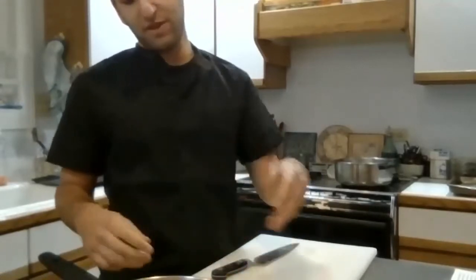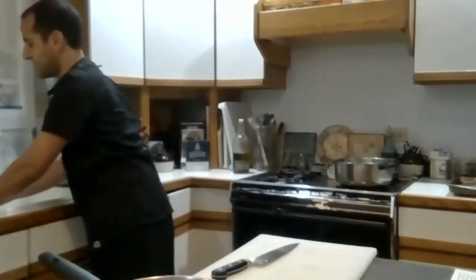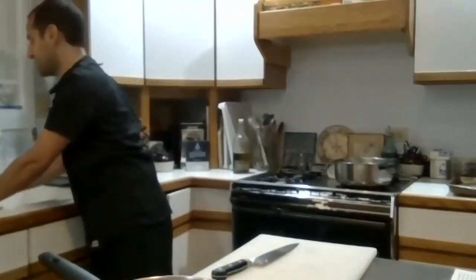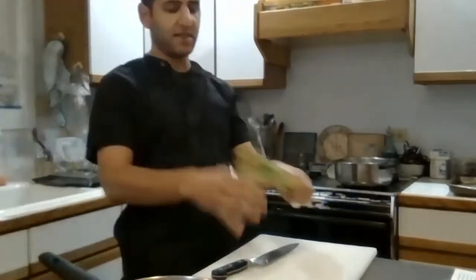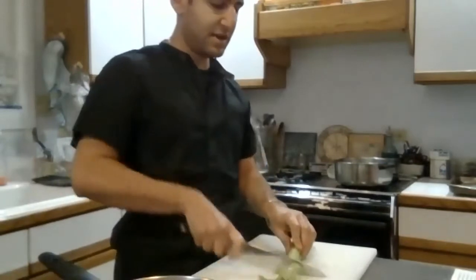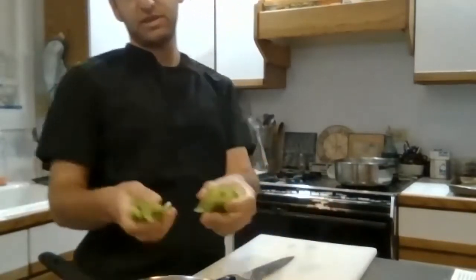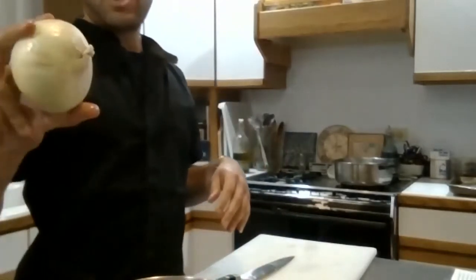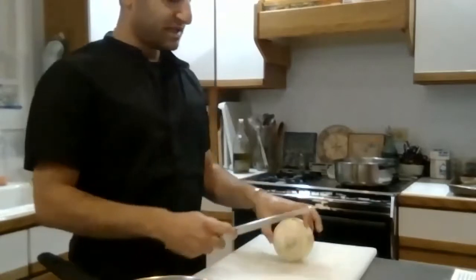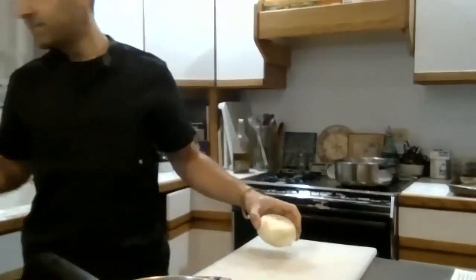I'm leaving the skin on the carrots because it doesn't really matter. We're not eating them at the end, or you don't have to eat them at the end. So I just chopped up 2 large carrots. I've got 2 stalks of celery here. And again, just chopping them up into like 3-inch pieces, throwing them in. I've got a small to medium-sized onion, which I'm just going to quarter. And I'm taking the skin off.